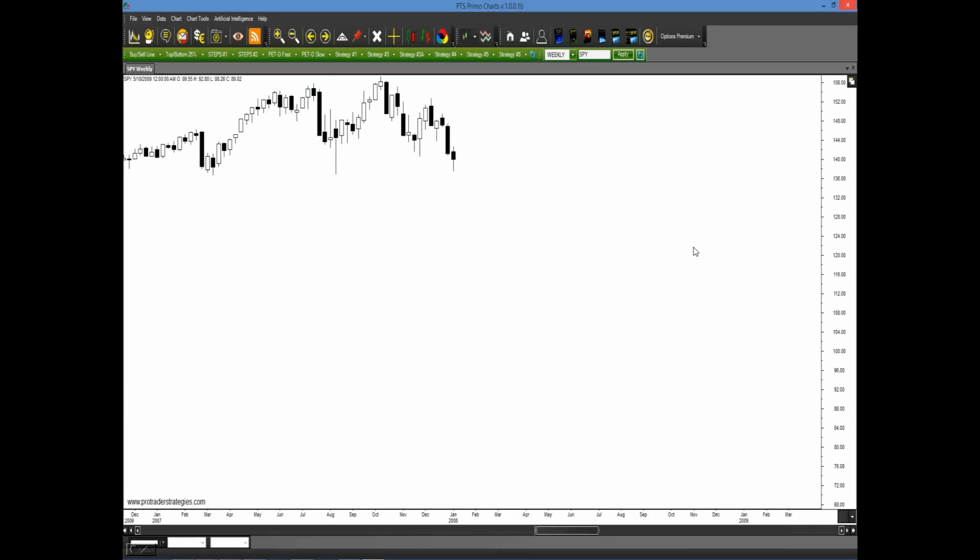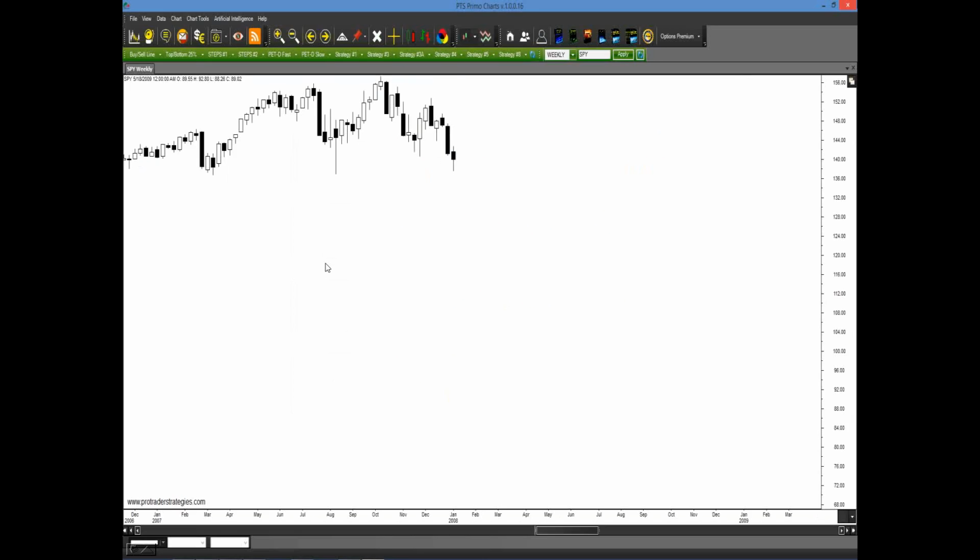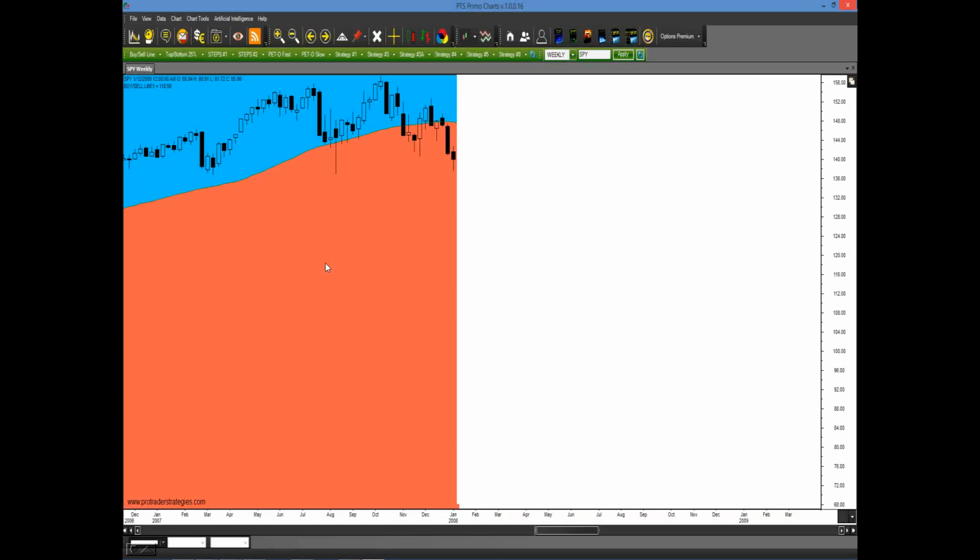Here's that example of the spiders on the weekly time frame. Remember going back to 2008. All right. We apply the buy-sell line, click on the fluid feature. This is how simple it is on our platform, and we automatically change the back of the screen.